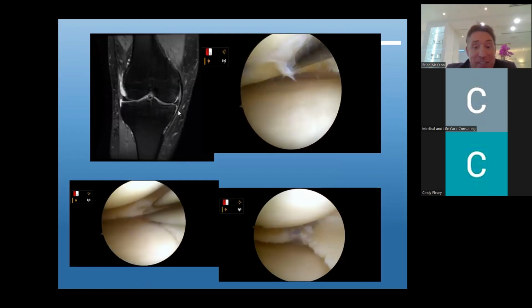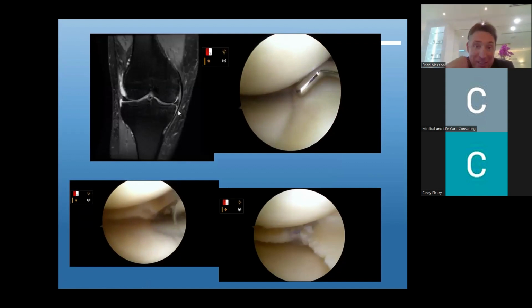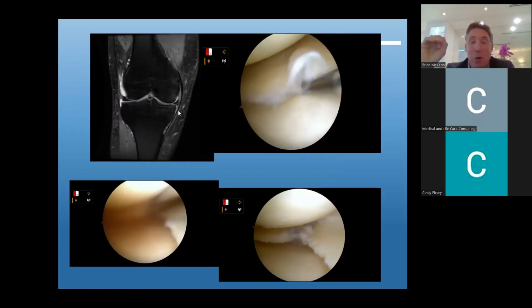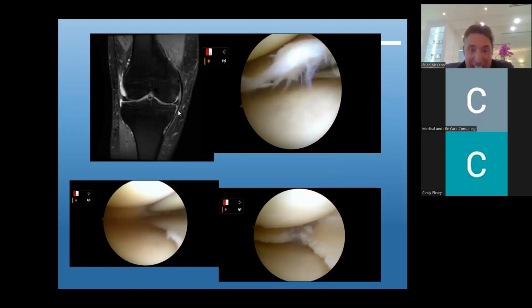But these are the patients that, if you scope right away, I know it's counterintuitive, right? Because it's everything we're hearing: don't scope, it's a waste of time, you're making them worse. There are a subset of patients that, man, if you go right away, you're going to get a great result and they're going to have a good life, right? I'm predicting, right?